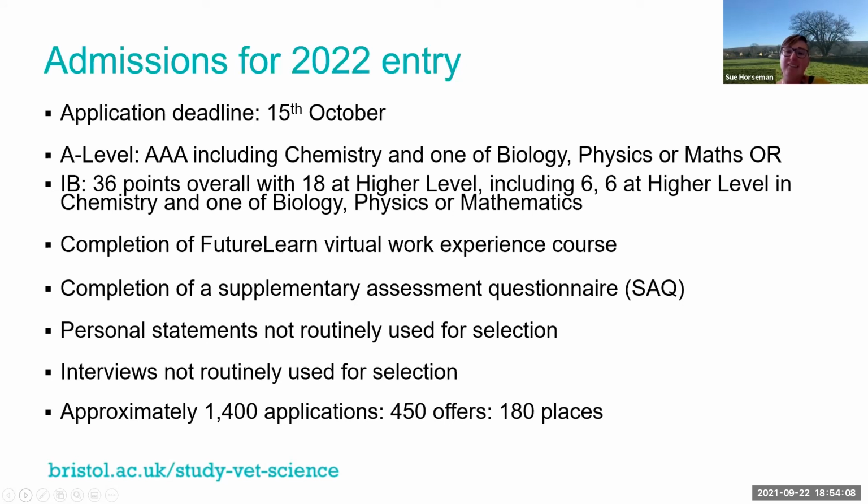Don't forget that all of those applicants who have applied to us will also probably have applied to 4 or more other vet schools as well. So when you look at the stats in terms of applications and people who get a place overall, it's around half of the applicants who apply to do a veterinary science course who actually get a place. So the stats are pretty good.